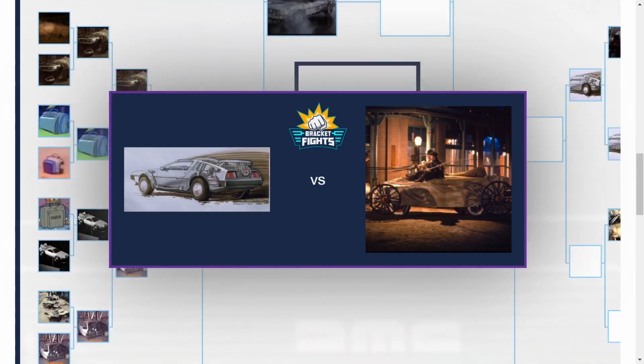Concept art versus deleted scene. Concept art. Even though I wish I'd seen that scene, if I could have seen the concept art in the movie, I would have flipped. Let's be real, if you would have seen this in the movie, you would have chosen it. No, as in, if I saw the concept art in the movie, that would have been so much more ideal than if I'd seen the deleted scene. Oh, okay. So we're using this one. Yeah. Alright.